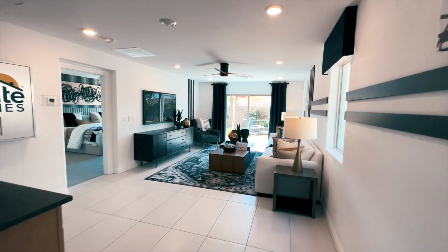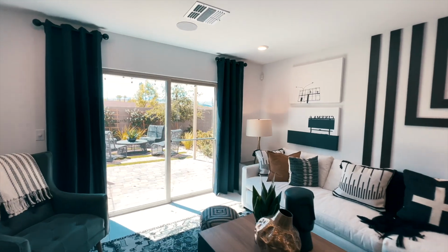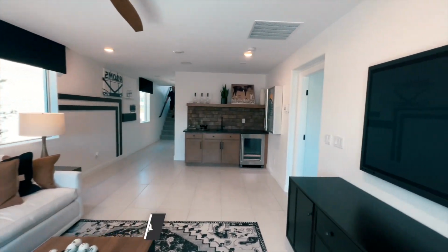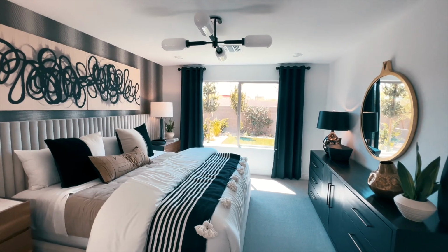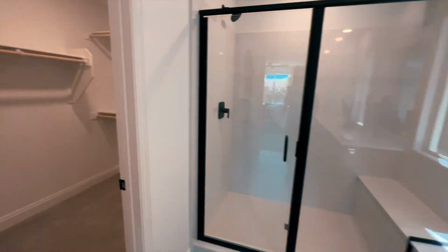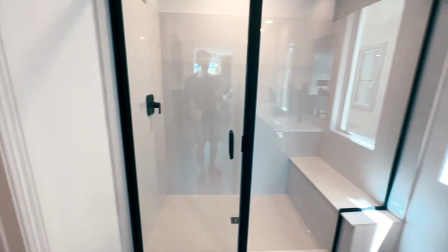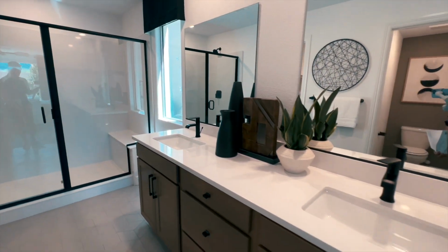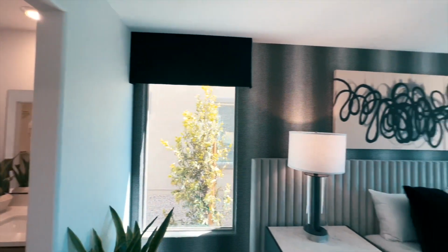And then you have living room area, right? And then access to the backyard. And then you have your wet bar right here. And then you have a full bedroom right here. Walk-in closet. And then your shower and your dual sink. Love what they did with the octagon style tile. And then you have the wallpaper in the back.